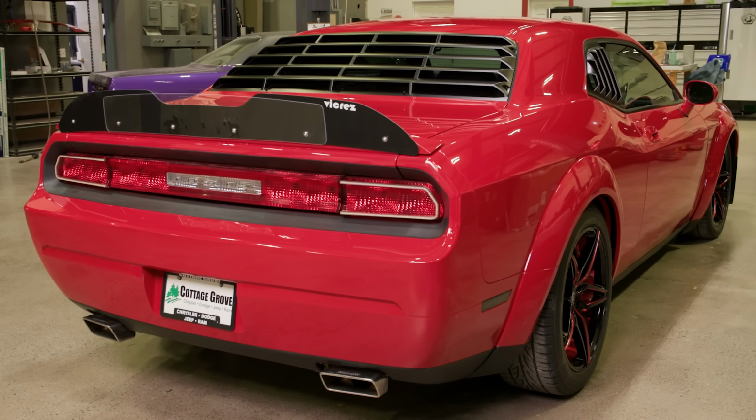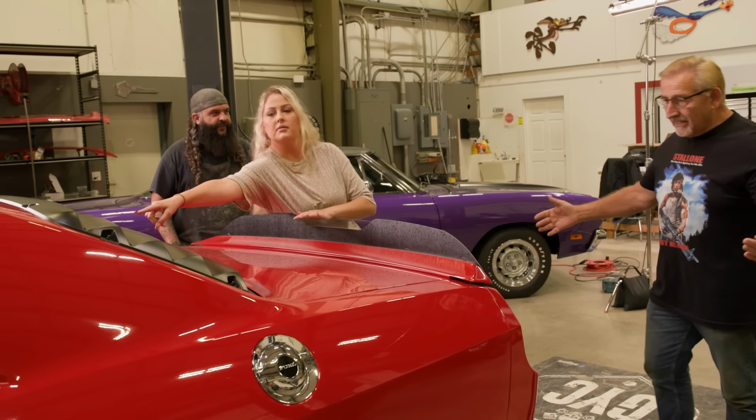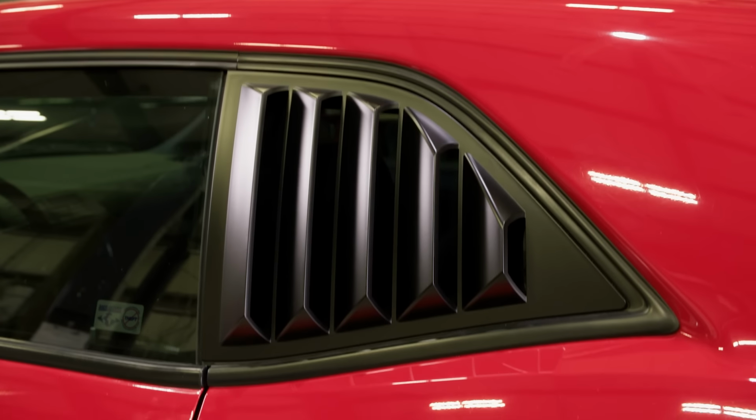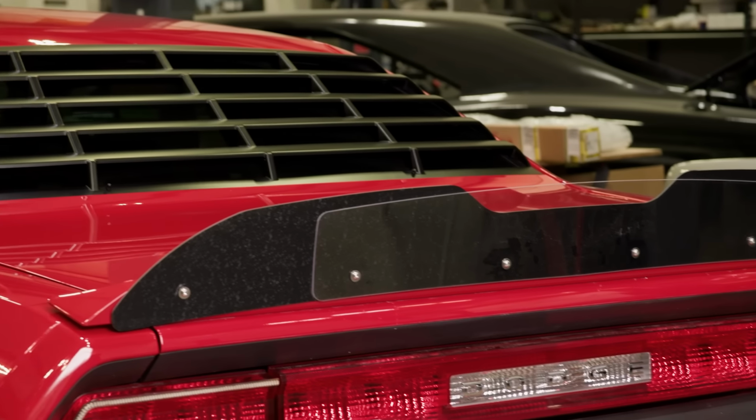Well, I'm not a fan of this butchered thing. Yeah, nobody knows what this is. But I mean, I take a look at this car and I'm thinking, look at the rear window louvers. They look great on there. The quarter window louvers look good. Oh, you did the flares. Yeah. No, look at the lights though. The lights aren't bad. Yeah, the lights aren't bad. What do you think? You like these?